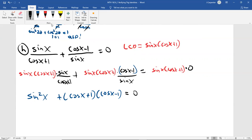So let's FOIL the pair of parentheses here. Sine, we'll leave alone, so that's sine squared. Plus, FOIL, F: cosine times cosine is cosine squared.